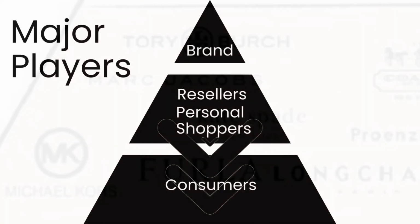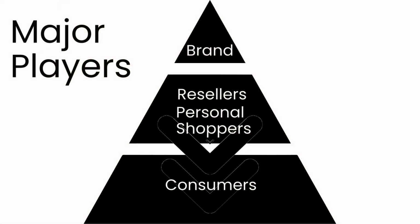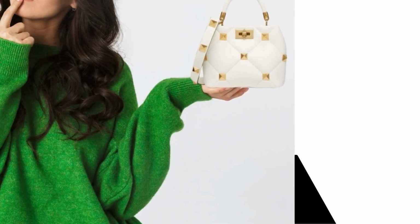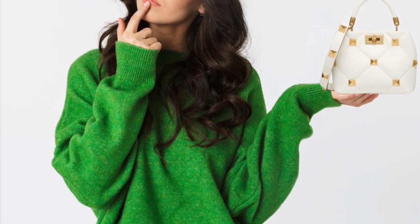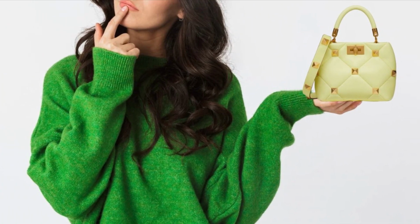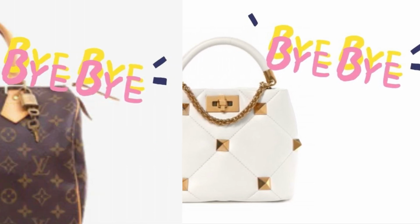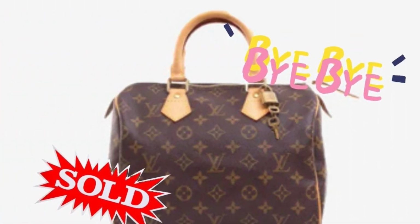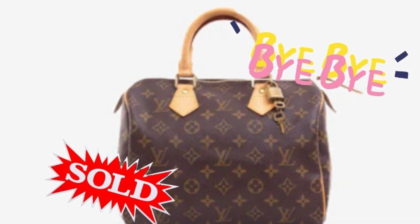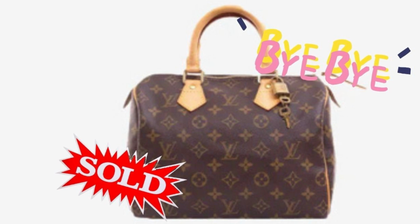But wait, don't click off just yet. I know you're probably thinking, you don't purchase bags just to resell. And guess what? Neither do I. When I purchased my Valentino Roman Stud, I didn't intend to sell it. It was just that I saw a color that I preferred over the original color that I had purchased. Also, when I purchased my Speedy years ago, I didn't ever think that I would sell it, but over the years, I had collected so many other bags, I no longer use that bag.